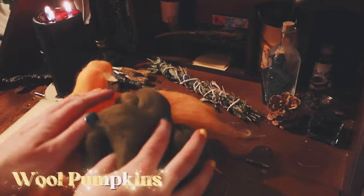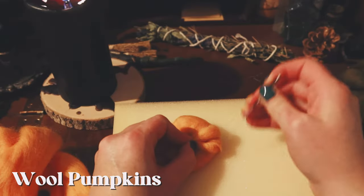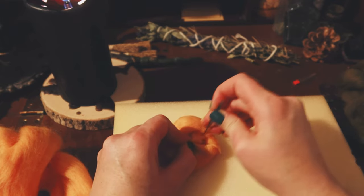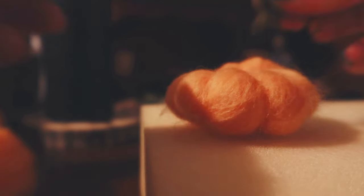Of course, pumpkins are a must for the season of the witch, but I really didn't want any plastic pumpkins or something like that, so I decided to make wool pumpkins from this wool that I bought a while ago because I really wanted to try needle felting.